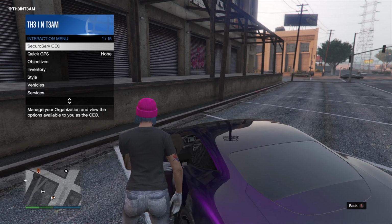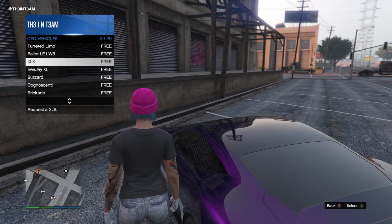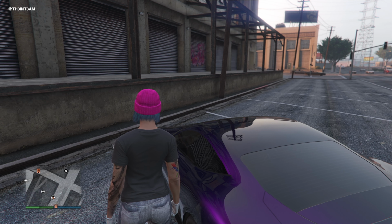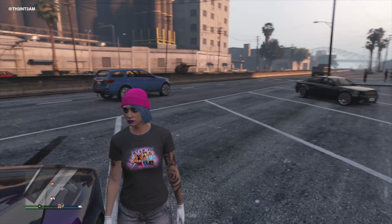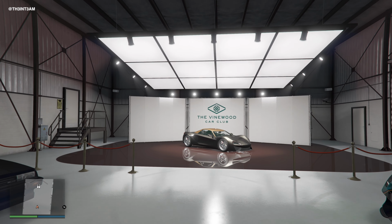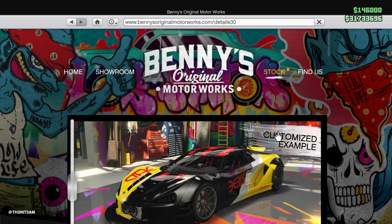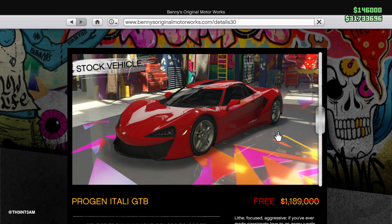The free CEO and VIP abilities and vehicle requests really come in handy. You get free ammo, armor, can get rid of wanted levels, and can call in a Buzzard at any time. This month's free vehicle is the Itali GTB, which can be picked up from the Vinewood Car Club or Benny's website. The normal cost for the GTB is slightly under $1.2 million.